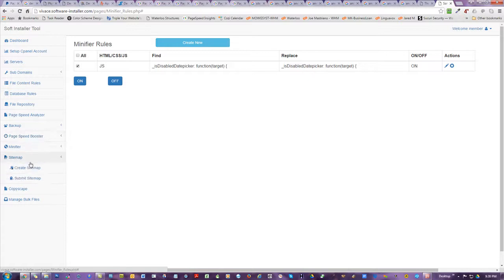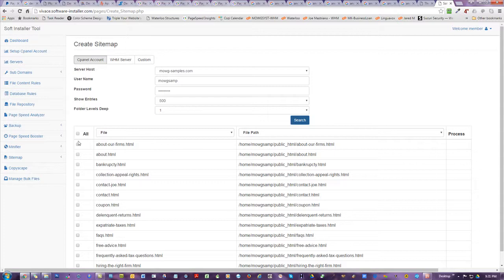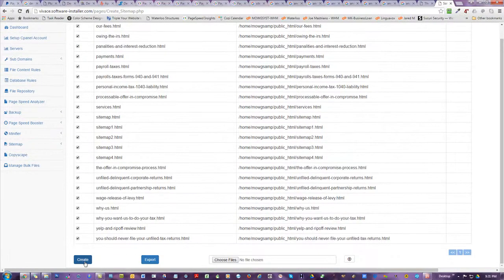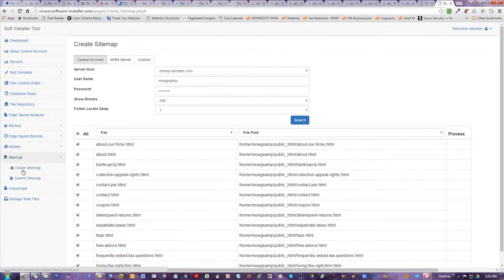What else beyond that? Sitemap. You can create a sitemap of your websites, and once you create the sitemap, that's pretty simple. It'll just show you what the files are, and you'll create the sitemap, and you can just select everything, deselect anything special, and then just create. Okay. Once you create the sitemap, guess what else you can do?